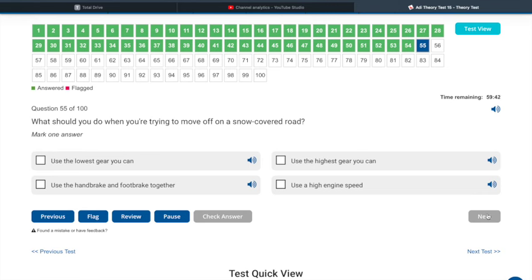What should you do when you're trying to move off on a snow-covered road? It's slippery, so we're probably talking about a manual here. Use the lowest gear you can? The lowest gear would be one or two. Use the handbrake and footbrake together? Never a good idea. Use the highest gear you can, so that's three, four, five, six. If you use a lower gear, you're more likely to get wheel spin and less grip. So the highest gear possible, with very gentle gas. Cool.